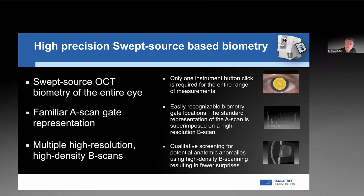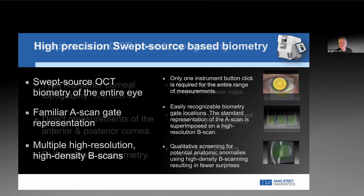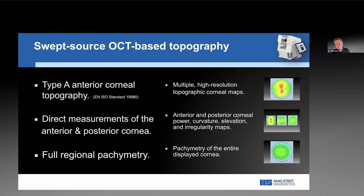So a quick overview. It uses swept source OCT of the entire eye, but it does it in a way you've not seen before. And I'm going to share with you how that works. The A-scan representation is a very familiar scenario. It looks like an immersion A-scan, and I'll show some images of that. And then we have multiple high-resolution, high-density B-scans, especially of the front part of the eye out to about 18 millimeters. So this is really everything that we need and we use in anterior segment surgery.